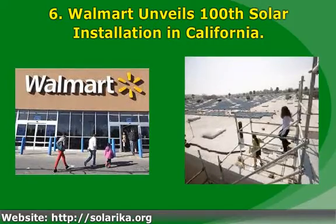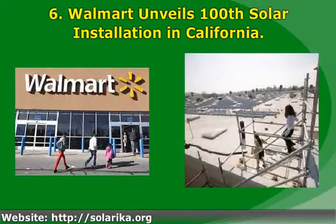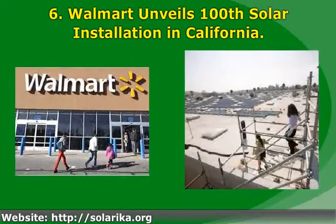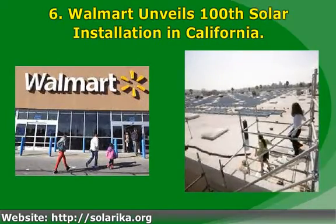After launching its solar pilot program in May 2007, Walmart strengthened its commitment to renewable energy in the state of California last year when it announced plans to expand its solar portfolio to more than 75% of its stores in California, approximately 130 stores, by the end of 2013.